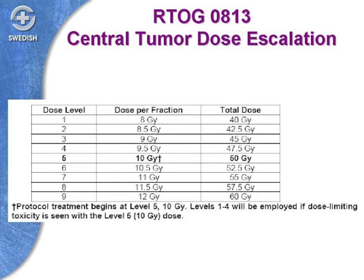The RTOG is trying to study specifically what we should do for these central tumors. This particular study is looking at delivering 5 fractions of radiotherapy, and it's delivering incrementally higher doses to these lesions in the center of the chest to try to figure out what is the maximum dose that we can do to sterilize these tumors and avoid causing airway damage. So we should have a better understanding of how to treat central airway-located tumors in the near future.